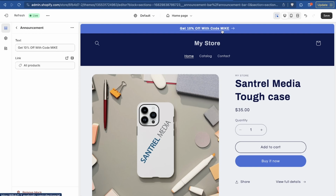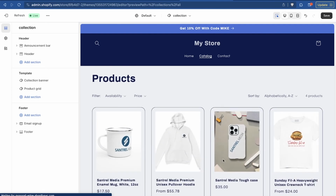So get 10% off with code Mike. See how it underlines it? There's a little arrow, a little call to action there. So if they click on it, it'll bring them over to the products page, and they can start buying whatever they want. They'll just type in code Mike, and they'll be able to save that 10%. So that is the announcement bar.